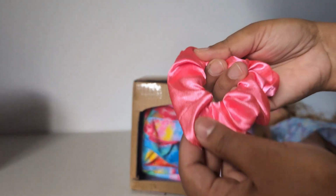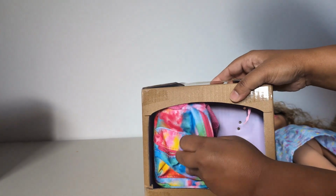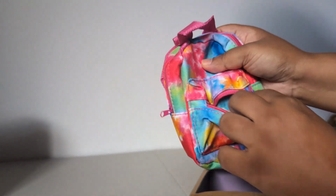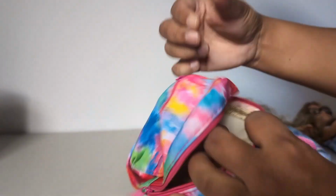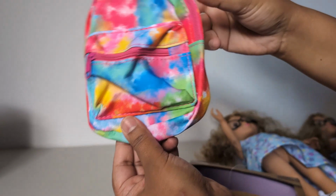Oh wow, that's for my beautiful hair. Pink scrunchie. And this is my little travel bag. Look at that, how colorful. And it has got one zip. And there's another zip. I can put lots of things inside. Beautiful.